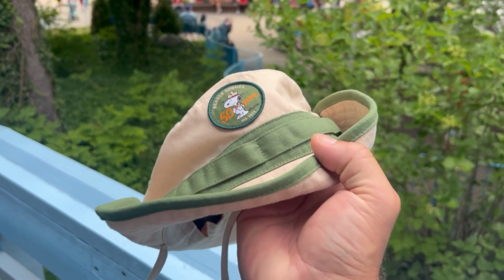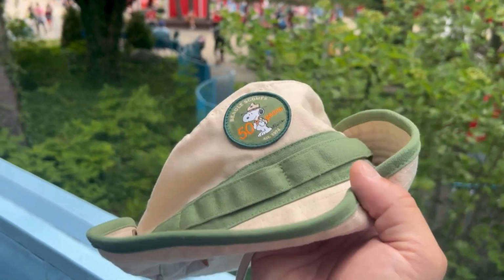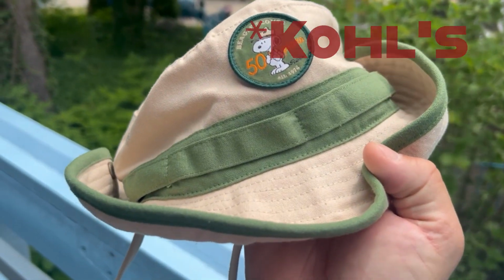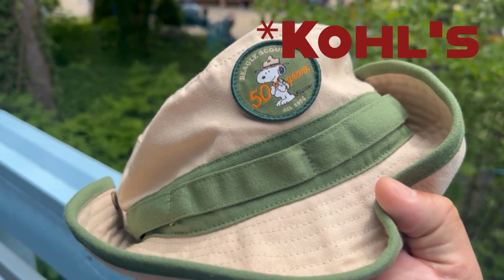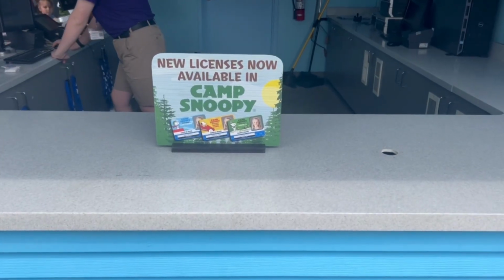So while I'm waiting for Sheila and Grayson to get off of the Woodstock Express roller coaster, I wanted to show you guys this little hat that Sheila got for him. You're gonna have to find out where she got this. I'll ask her when she gets off the ride. It's a really cool hat. We didn't get it from here, though. I don't think. I think you can purchase licenses from Camp Snoopy.